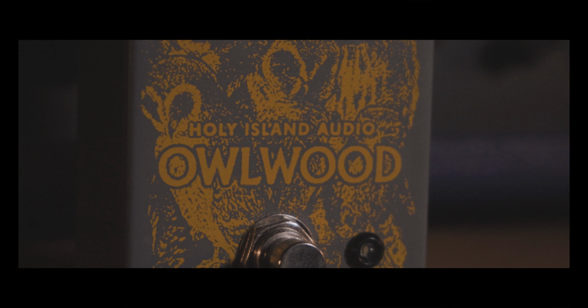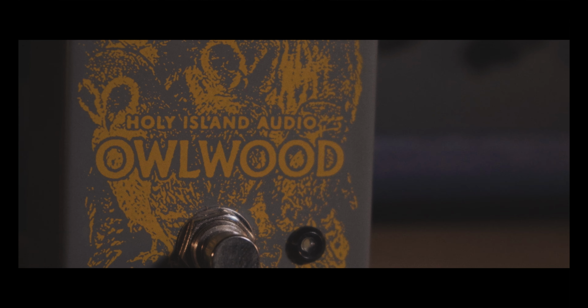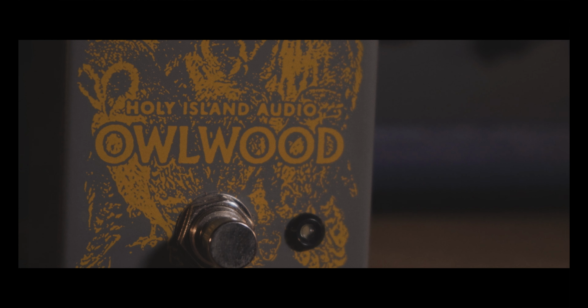It's a very raunchy overdrive. It excels at boosting your amp over the top to get some really sludgy, doomy tones, but you can just play it low gain into a clean channel, which is more of something I played here.